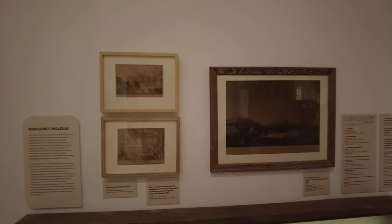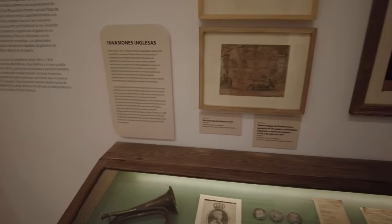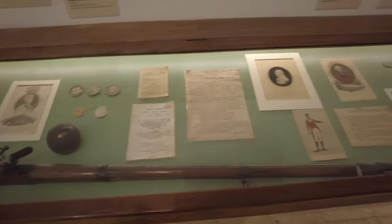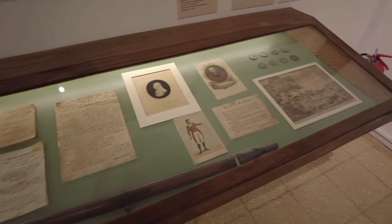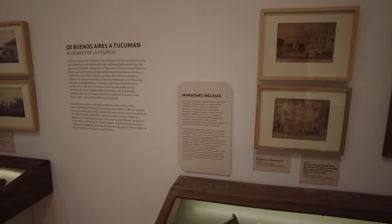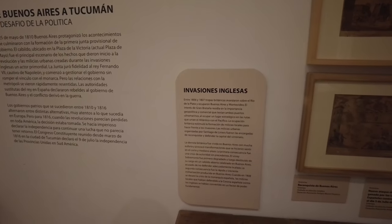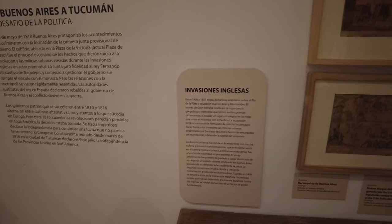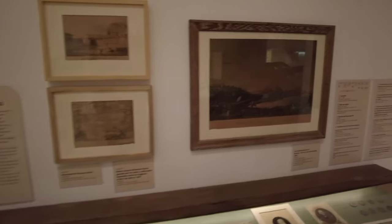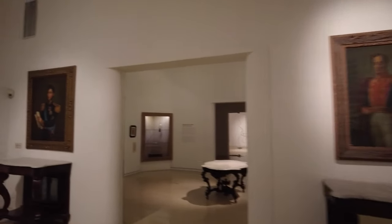Here's some of an old musket and a bugle and a musket. This is what I was mentioning, the invasion of the English when Rafael de Sobremonte took the silver and ran and went to Córdoba. This is the invasion. All right, let's keep moving on here.